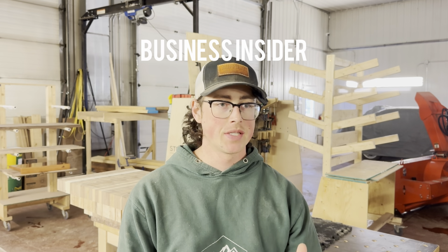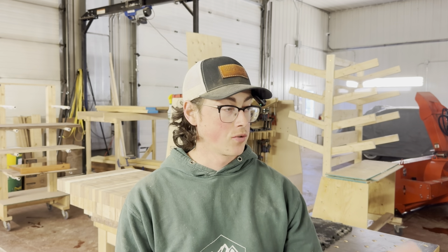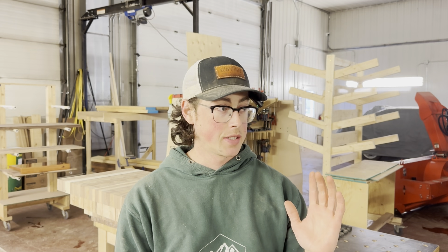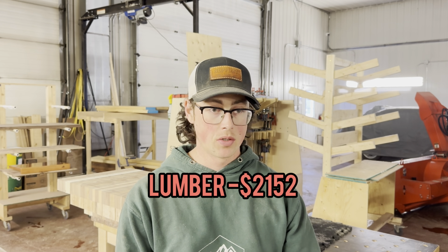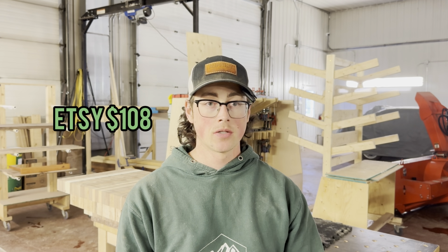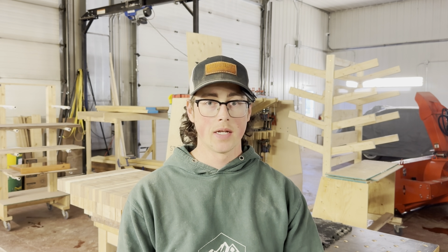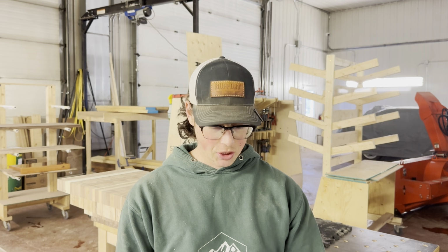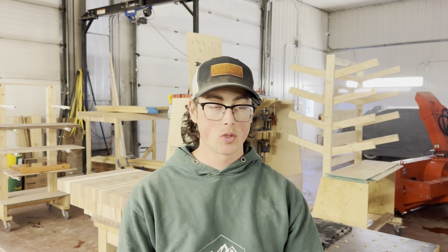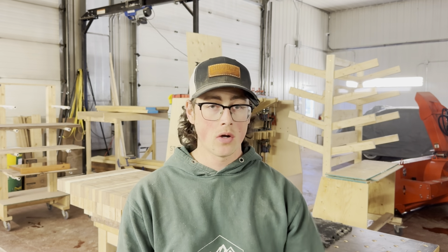Transitioning into the business side of it, a little peek behind the blinds, you could say. This week for some money that was coming in, we got the light table deposit, which was wonderful because we got the lumber delivery, so that paid for all the lumber, so everything on top of that is just gravy. We got our Etsy weekly deposit in, so it wasn't a lot because we didn't sell a lot last week, but this week coming up we have a few more in the queue, so we're going to be getting a bigger paycheck next week. I calculated how much it costs to heat the shop every day, so it's about $25 a day or about $175 a week, so another $175 out the window.